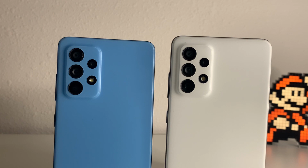That's going to be the ultra wide camera. On the Galaxy A72, our second camera is going to be the 8 megapixel telephoto camera with OIS and autofocus. For the third camera on the A52, we're going to have a 5 megapixel macro, and on the Galaxy A72, we're going to have a 5 megapixel ultra wide camera for the third camera.